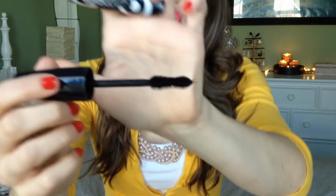Another thing that I love is this Rimmel Scandalized Mascara. This is my favorite mascara at the moment, and I don't know what it is. It wears on my lashes the same as when I apply it, if that made any sense. And I think the brush is so fun. There's something about this that it keeps the curl. It's really black. I like the way the brush applies it. It doesn't clump for me.